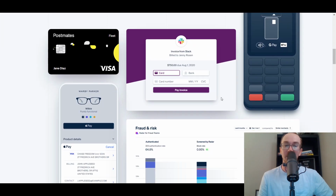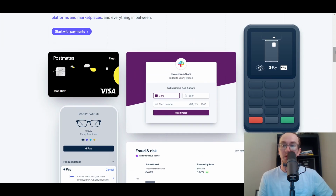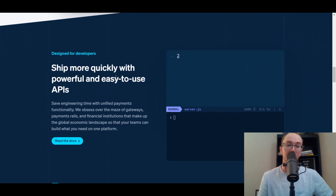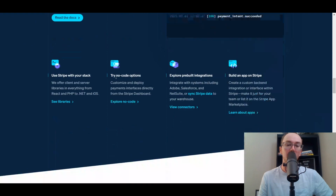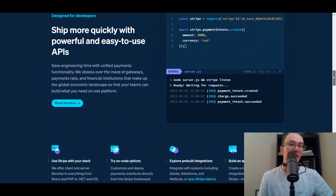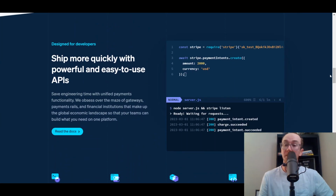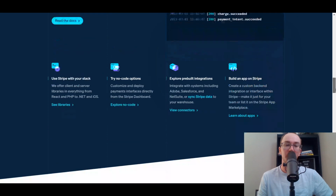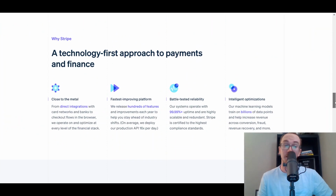Companies like Slack use it in terms of invoicing. You also have different fraud and risk management, like I mentioned before. Warby Parker uses them as well. So there's quite a wide variety of different applications for them. They also have their own API. If you are familiar with code development and you need to add it into your own site, you can do that as well, which is really cool because they are a unified payment processing company.